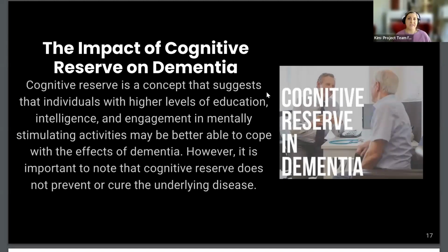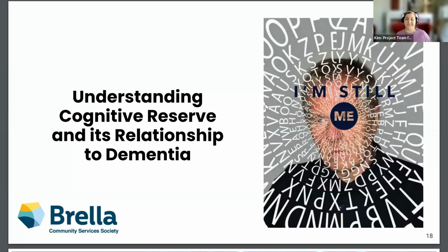So as mentioned, cognitive reserve suggests that individuals with higher levels of education, intelligence, and engagement in mentally stimulating activities may be able to better cope with the effects of dementia. However, it is important to note that cognitive reserve does not prevent or cure the underlying disease.